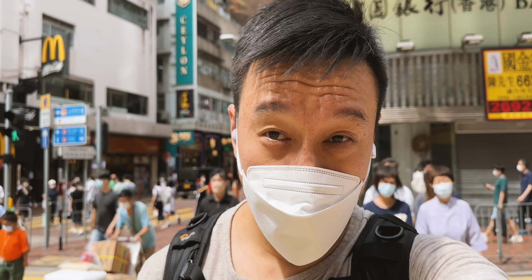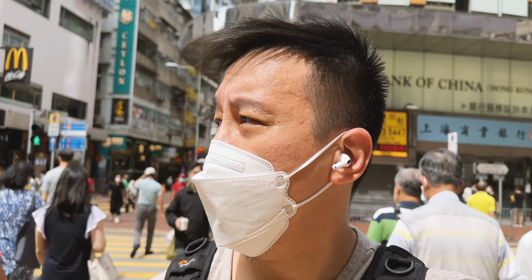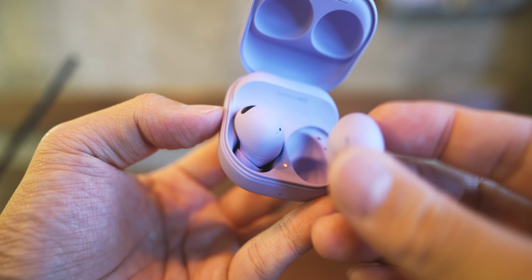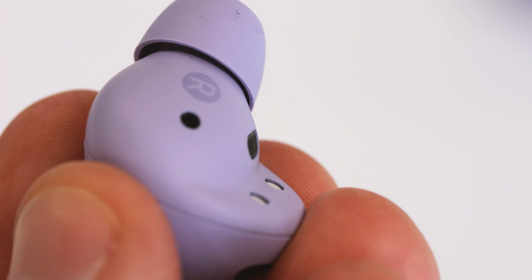The Galaxy Buds 2 Pro also got internal improvements, of course, but Samsung also gave the buds a new look. So there's this new matte coating around the case and also the earbuds. And I'm a big fan of that because they actually do not attract smudges and fingerprints as easily as the glossy finish of the AirPods Pro.